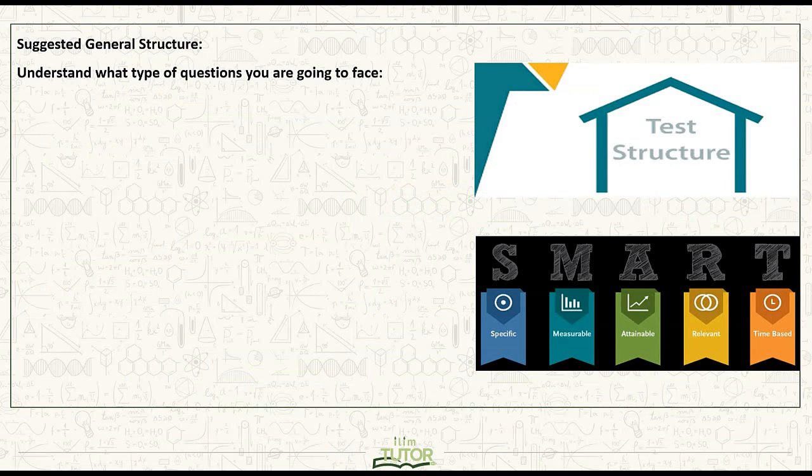Well, there is also a suggested general structure to understand how the exam is set, and what type of questions you are going to face. That will help you reduce your anxiety about the test and perform on the test day much more effectively.